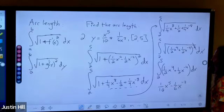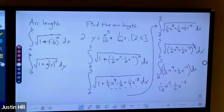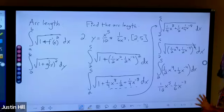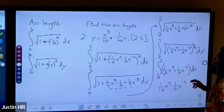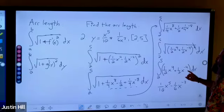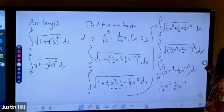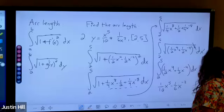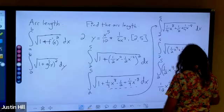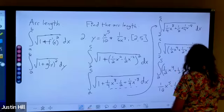So kind of very similar to where we started. I think they made this work out very specifically that way. Often you're not going to see that. It's going to be similar maybe, but not so exactly similar. So let me just make sure that works. Yeah, that's all correct. We're going to evaluate that from 2 to 5.